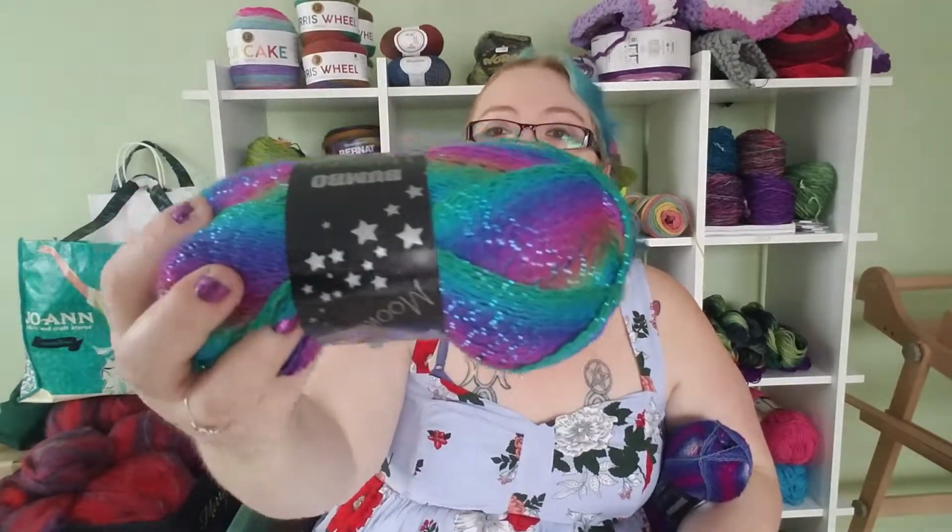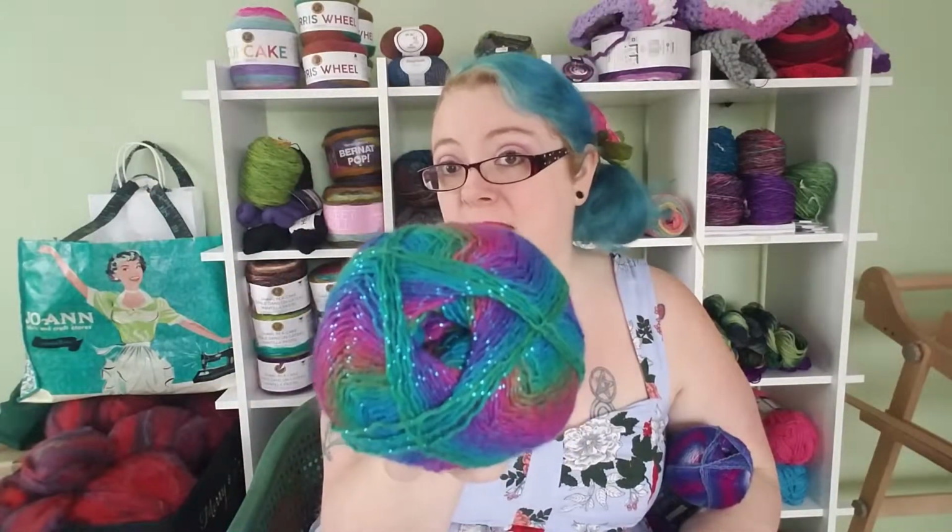This is color 102, and I love this color. This is really, really pretty. I think I'm going to do a shawl to sell out of this. This is all going to be business yarn, by the way.